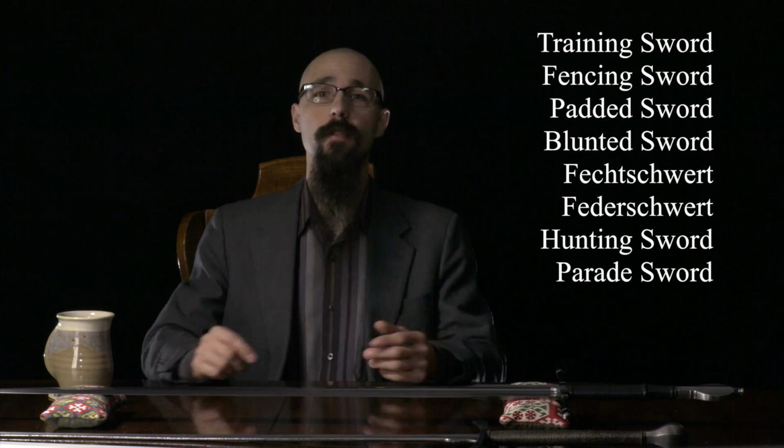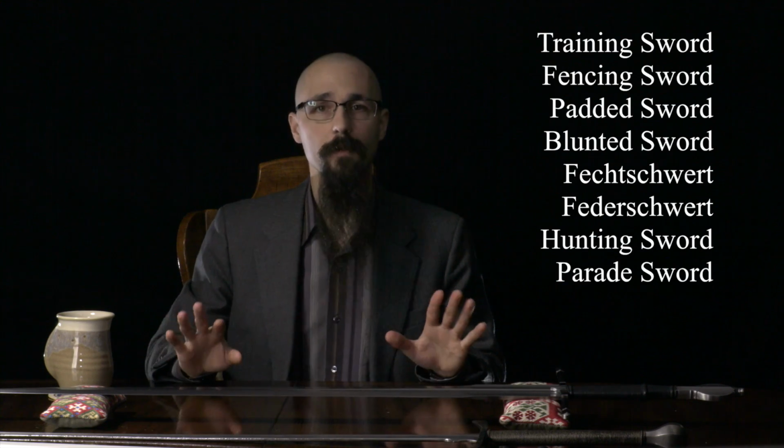A sword's form is its sharpness, suited to its function as a weapon. Beyond that, what we have are sword-like objects, a wide variety of simulacra with different functions, and therefore different forms, and therefore different names, even just by way of including a modifier. These distinctions, training sword, fencing sword, padded sword, blunted sword, Fechtschwert, Federschwert, hunting sword, parade sword, the list goes on, all exist for a reason.